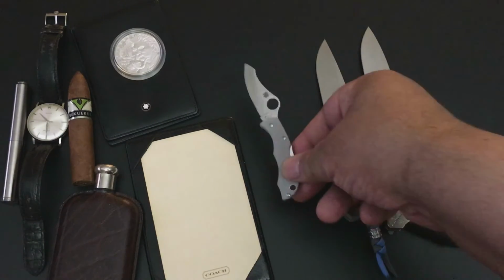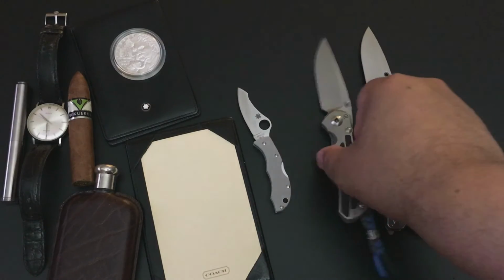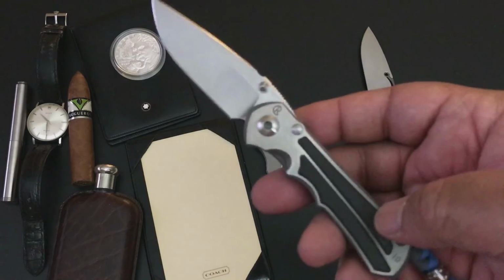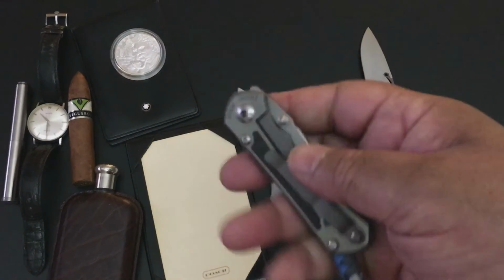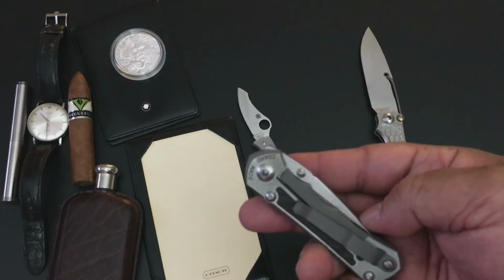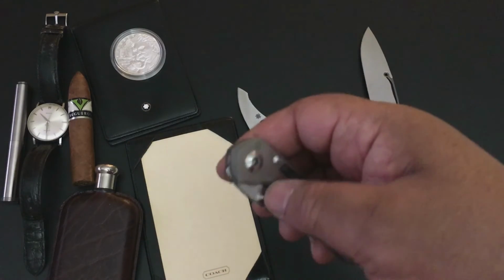But this is really a nice knife. That is the Spyderco Sprint Run Jester. Hey, if you want a smaller knife, a keychain knife, something to drop in your purse or your pants pocket, the Jester is nice, and that FRN scale one is really nice. Light, durable.